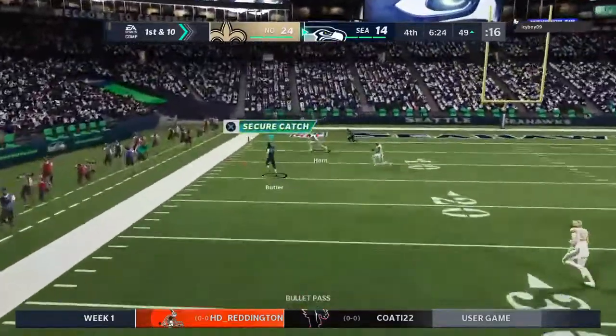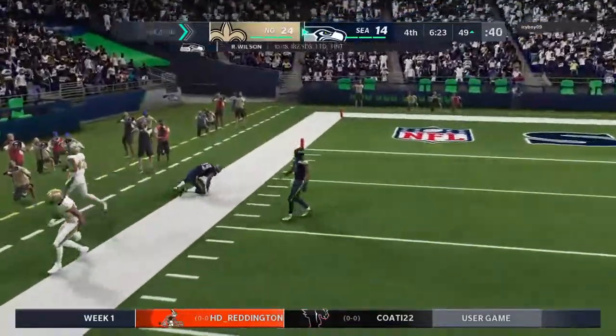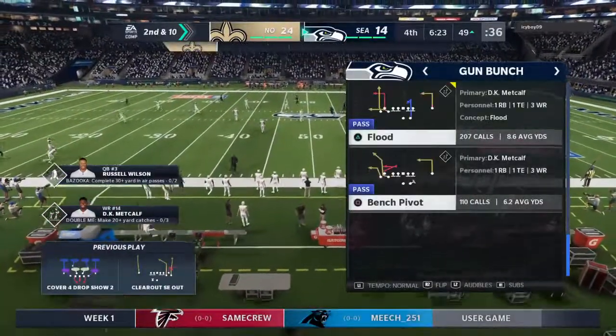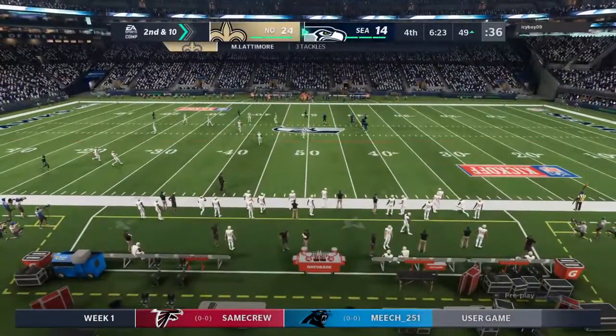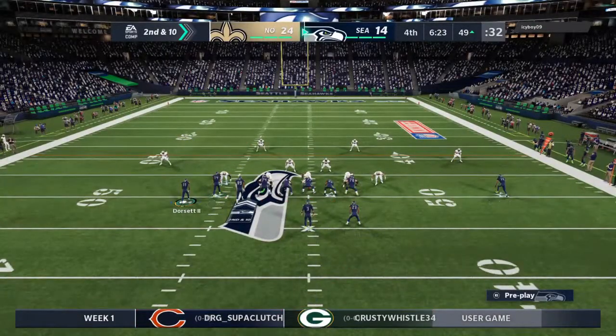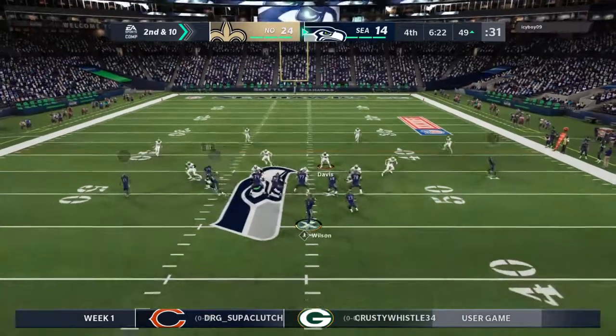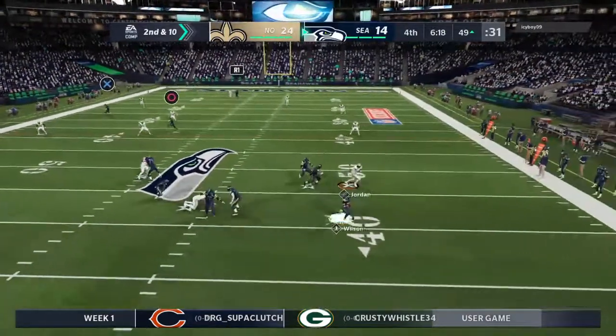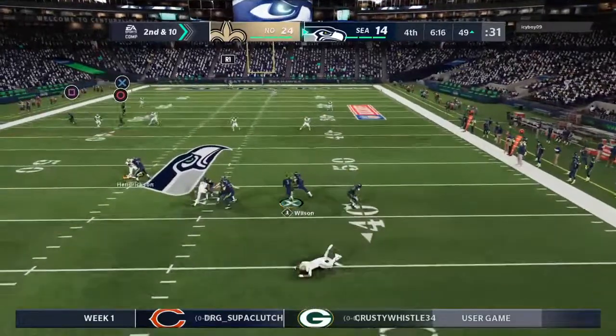From the gun, Wilson. He's going to rifle one deep left side. And he overshot him there. It's out of bounds, incomplete. They'll probably spend a little extra time dissecting the game film after this one. I think the part of their plan was to hit him over the top with the deep ball. They've been unsuccessful all night. Flushed out right.